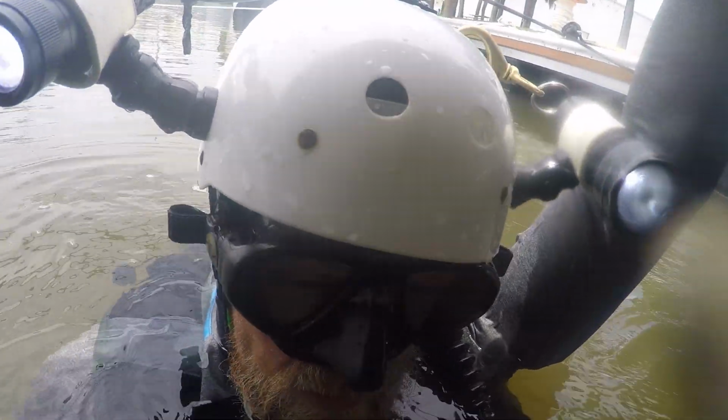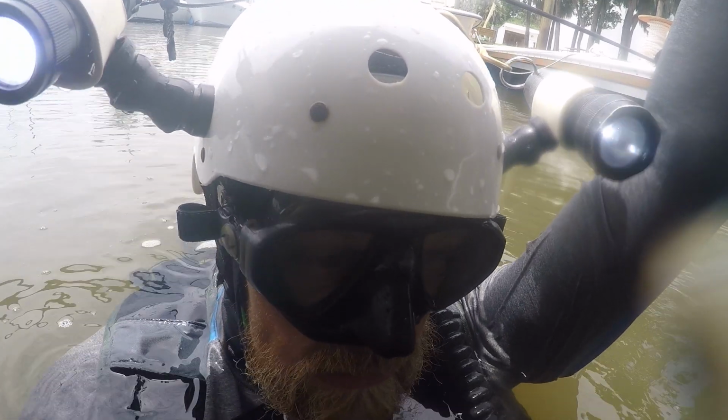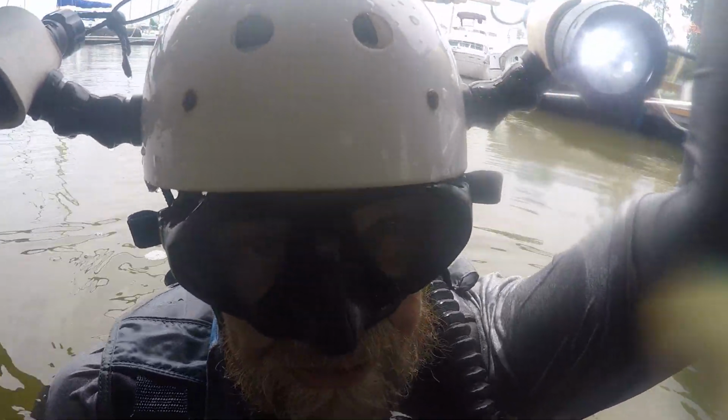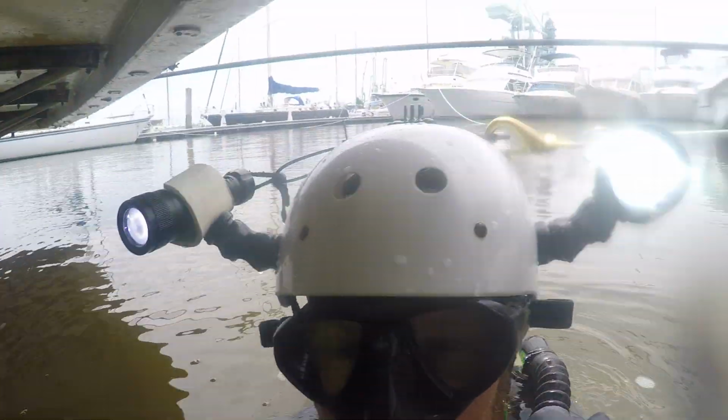We're just going to dive down and take a quick look. Also going to look at a couple of the portholes, and then that'll be it for the video for now. Then I'll finish cleaning the rest of the boat. Let's go ahead and take a quick look.